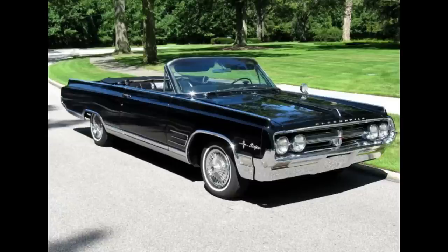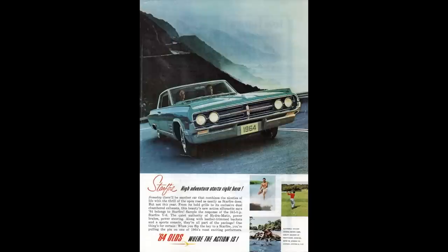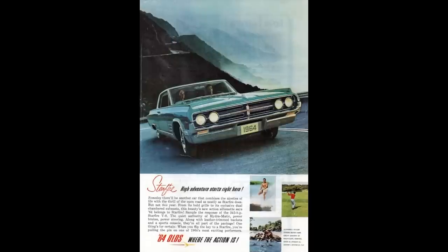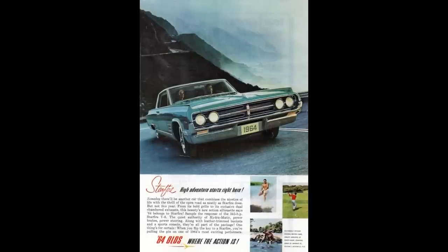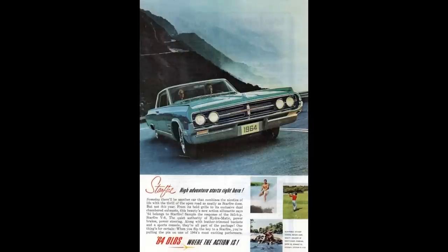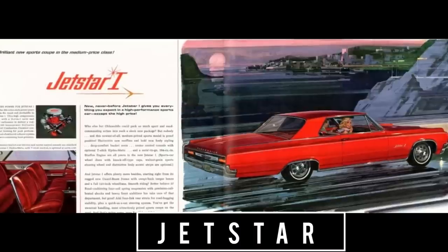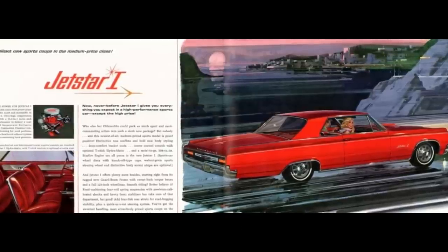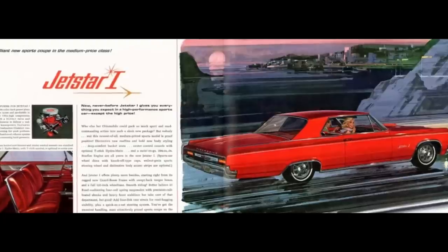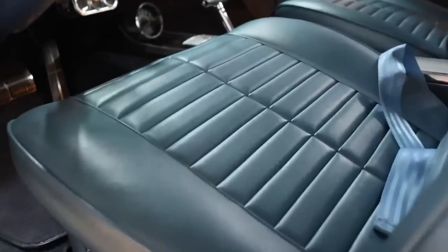The 64 Oldsmobile Starfire could be had as a convertible or a hardtop, and it competed with... now, this is really tricky. The Oldsmobile Starfire was a really expensive car. It's also worth pointing out that it shared the body shell of the Jetfire, which was $500 cheaper than the Starfire. The biggest difference was the Starfire was more appointed with better materials like leather seats as opposed to the vinyl seats found in the Jetfire.